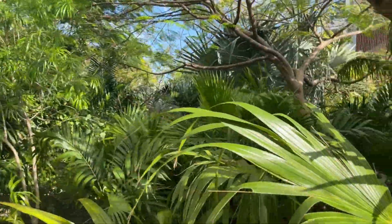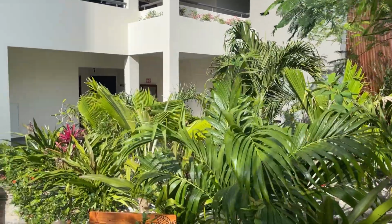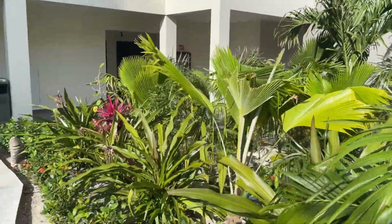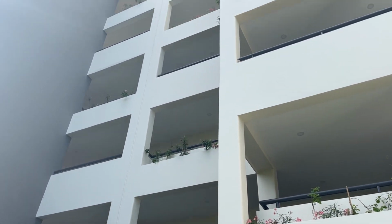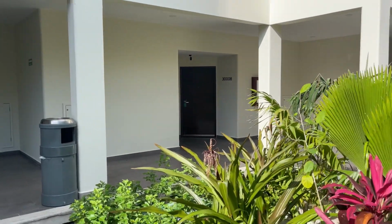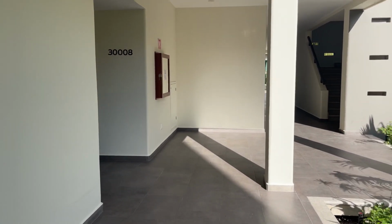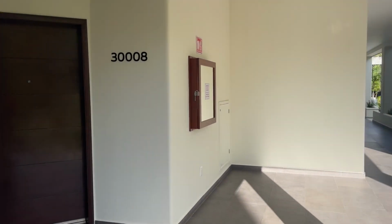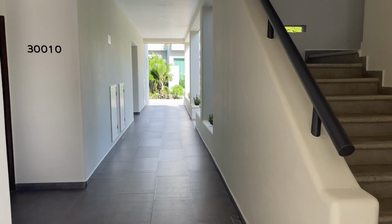But again, it's very lush. Did a great job here, and I'm imagining this will just get more and more lush as it grows in. This is building 30. I believe there's 5 or 6 floors. Quite quiet. So the ground. And you can either take the stairs or the elevators, which are plentiful.